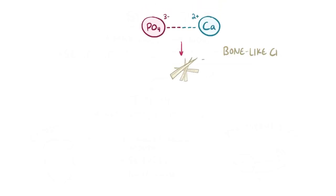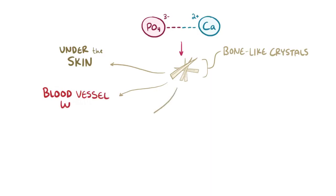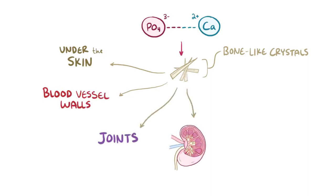The high levels of phosphate also cause it to find and stick to calcium, which forms bone-like crystals containing calcium and phosphate in places that they shouldn't be, like just beneath the skin, in the walls of blood vessels, in the joints, or in the kidneys where they can form kidney stones.